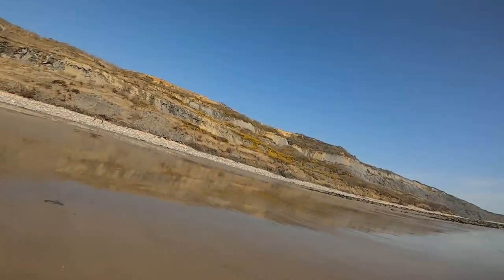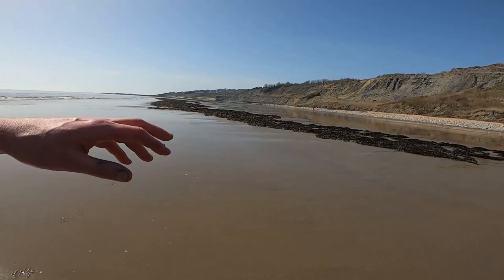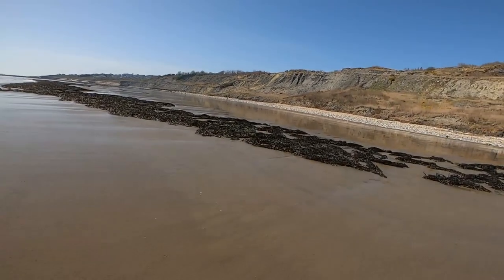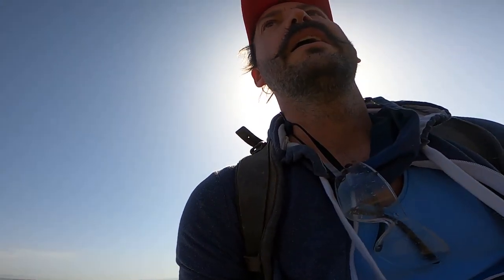Be quite nice, but look at this. It's absolutely stunning. What a gorgeous day. I reckon I should have put sun cream on, you know. See these ledges? I'll check in between the bits that aren't sandy. Walk these and just look for bits of bone and stuff. Yeah, let's go and try and find something.